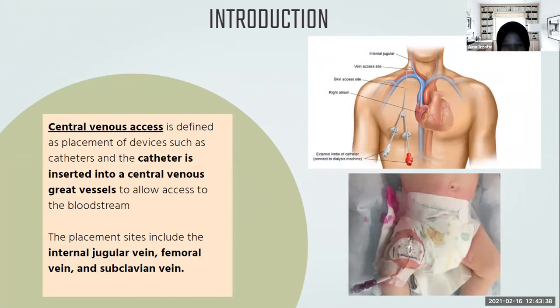And the placement sites include the internal jugular vein, the femoral vein, and the subclavian vein. And the catheters are advanced until the terminal lumen resides either in the inferior vena cava, superior vena cava, or in the right atrium. And usually, the subclavian route has been the preferred route for many years and affords the patient the greatest mobility.